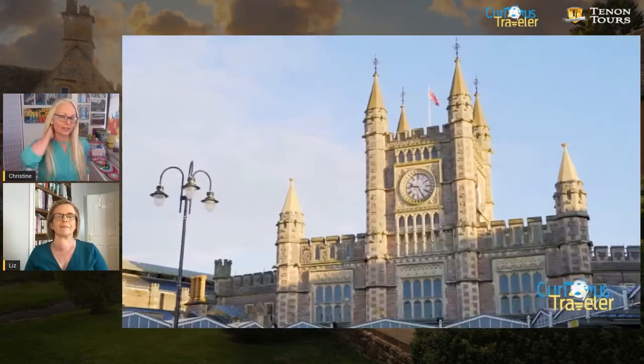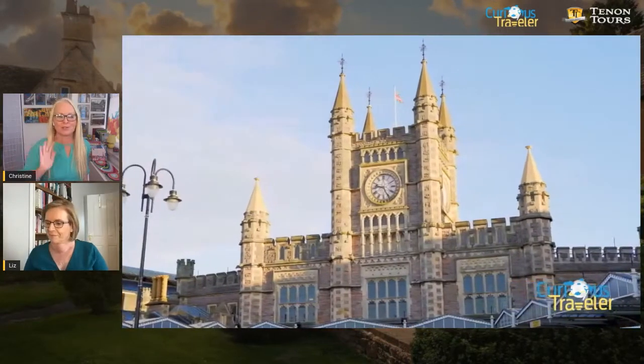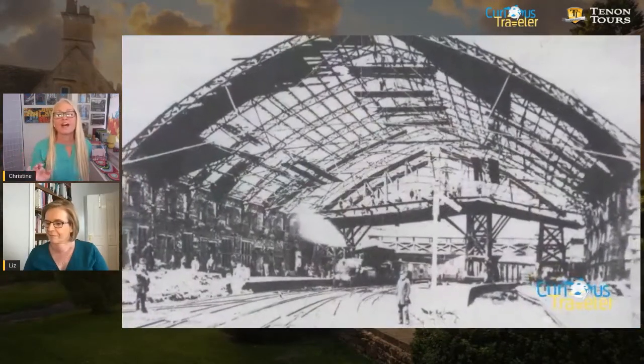That's a train station behind me. That is in Bristol, and Isambard Kingdom Brunel designed that to look like Hampton Court Palace. So, I mean, look at that. I felt like I was at Disney World. I was like, this is too pretty to be a train station.